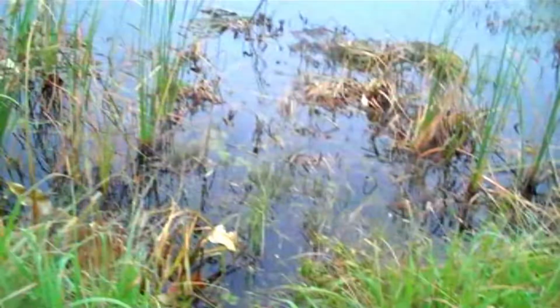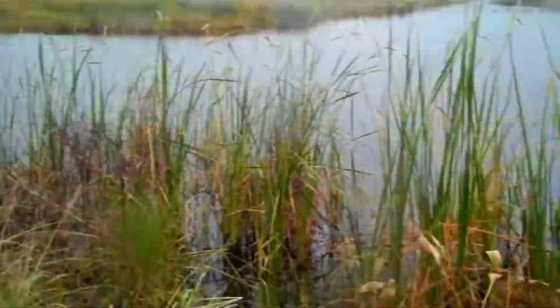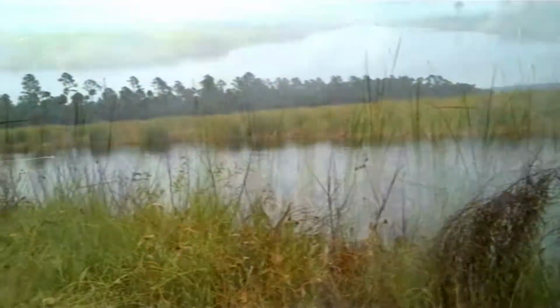Interrupted a heron's lunch. That's all moving here. He's probably back here behind these trees. But he comes back. There's one.